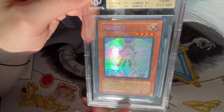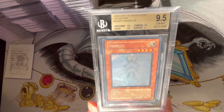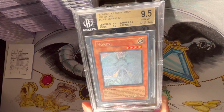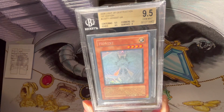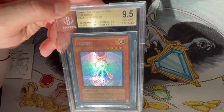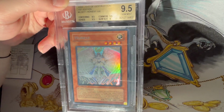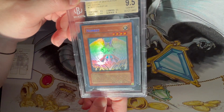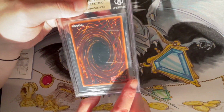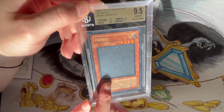I actually did crack one. This is funny history. Back in 2017, I bought a PSA 10 Honest first edition Ghost Rare off someone for, I think it was $200? $400, $200, something really cheap back then. Wow. Okay, and I didn't have a 9.5 Honest back then. As you guys should know, I try to collect 9.5 Ghost Rares. So I cracked that. And then I found out there's scratches here and scratches on the back. As soon as I sent it to BGS, it got exactly the same score as the copy here.